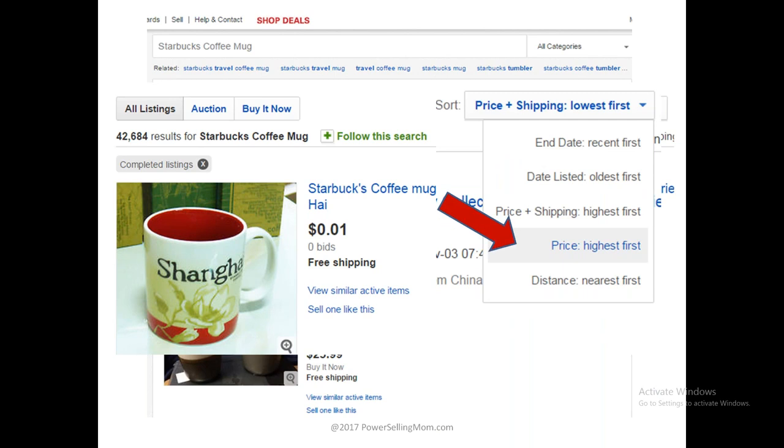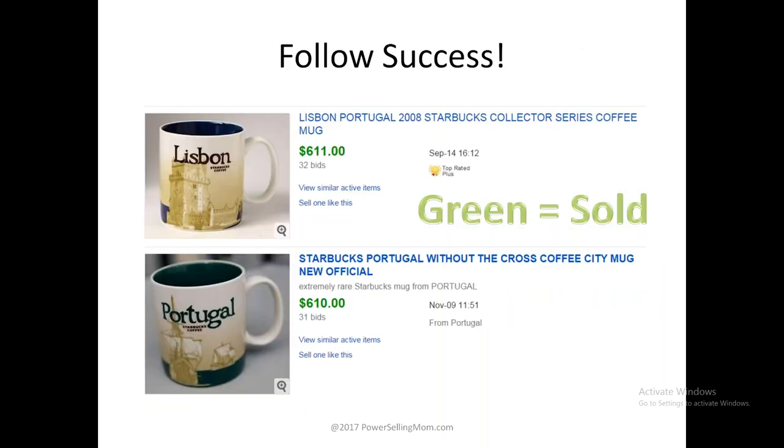Now, side note, if you're shopping on eBay, you can adjust that to lowest price first and find the best deal for the item that you're shopping for. However, in this situation on advanced search, we're looking for the highest price first. Show me the money. So what happens is it'll reorganize all of those 40-some thousand Starbucks mugs, and it'll bring all of the highest priced ones to the top. Now we're going to pay attention. If it's in green, it means that it sold. If it's in red or black, it did not sell.